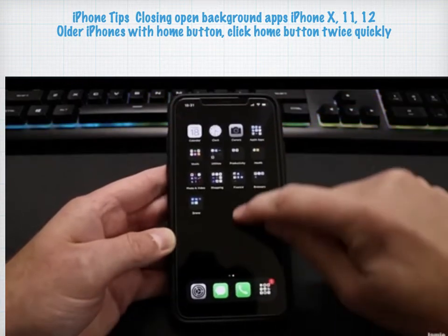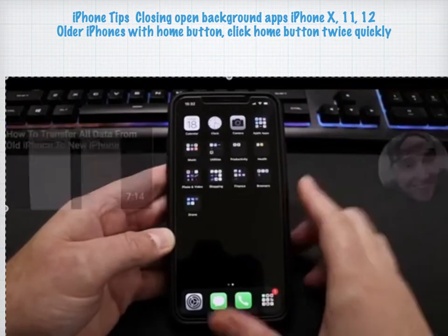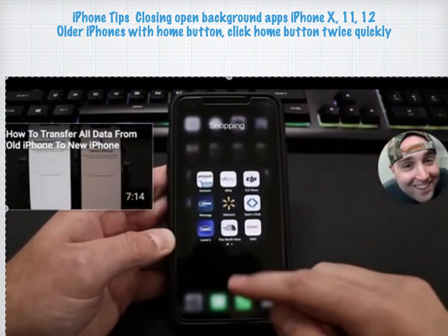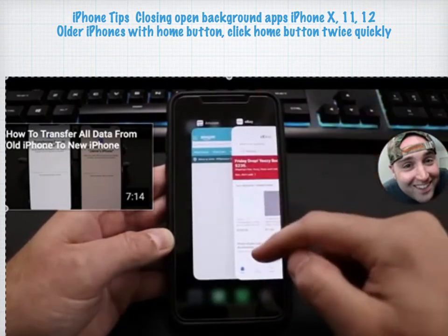Then all you need to do is try and swipe up like that. Nothing comes up, then you've got them all cleared out. And it's as easy as going in and opening an app up. Now if I swipe up again, you'll notice they're open again because I just opened them.